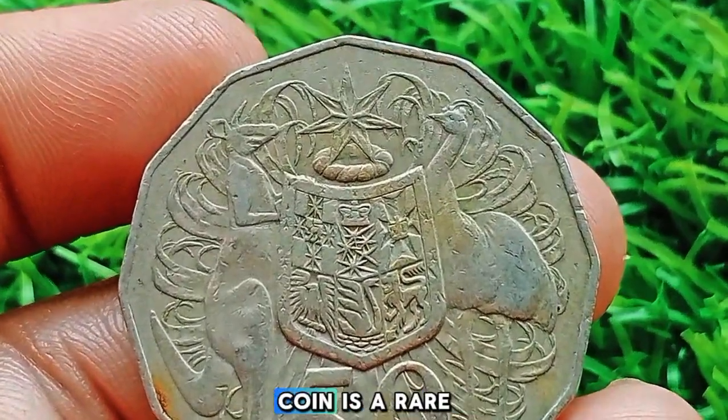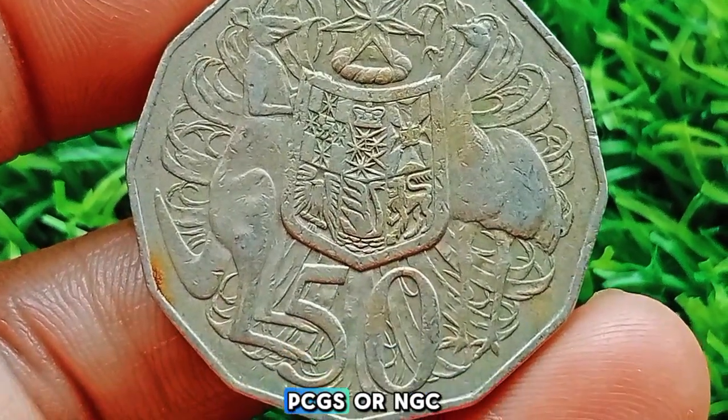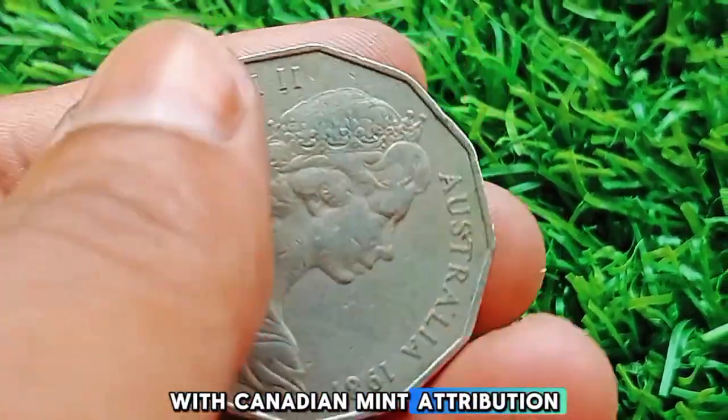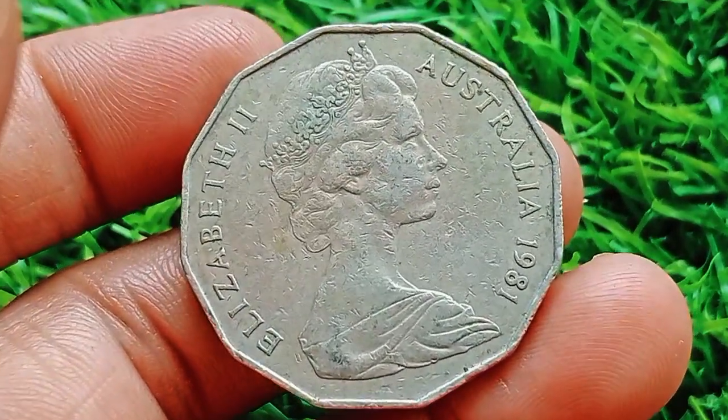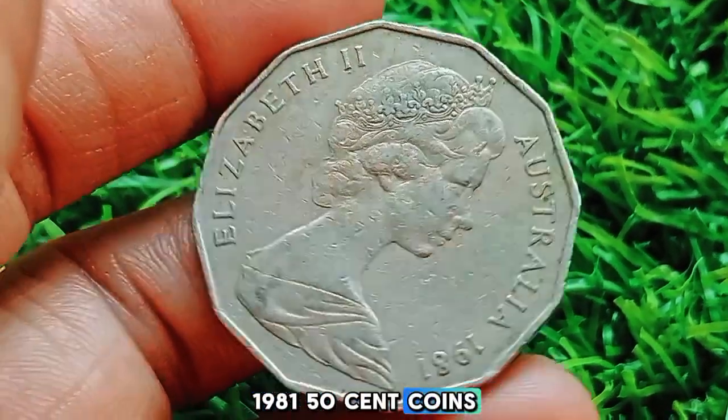If you suspect your coin is a rare Canadian strike, send it to a reputable grading company like PCGS or NGC. A professionally graded coin with Canadian Mint attribution will command far more value. Part 6. Where to buy or sell rare 1981 50-cent coins.